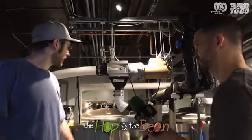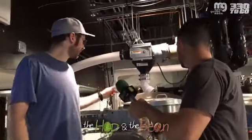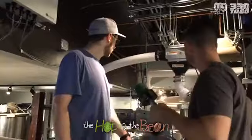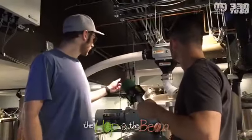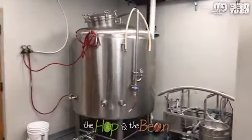From there is the next step we're going to be doing right here on our third fermenter. We have our Pilsner in here right now, and that's been going for a little over a month. We're going to transfer that from here over to the bright tank, which is right down here in the next room. Let's go take a look at that.